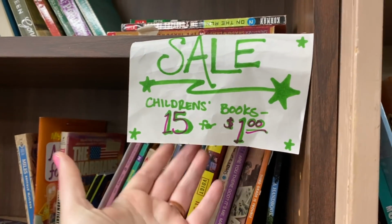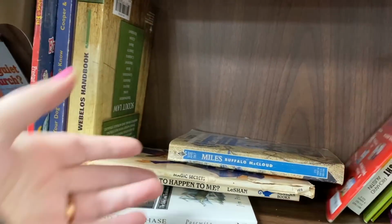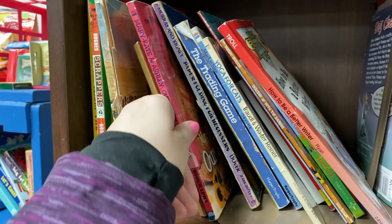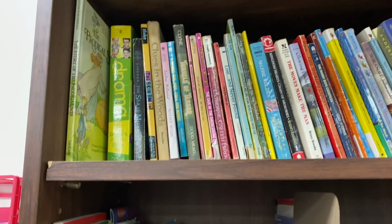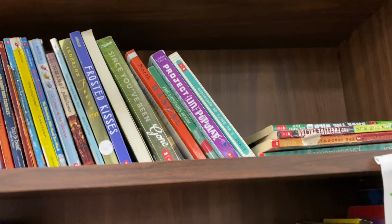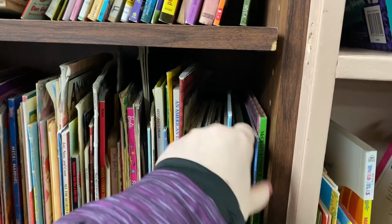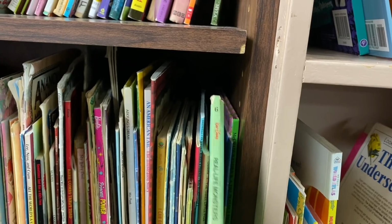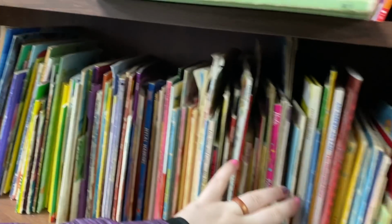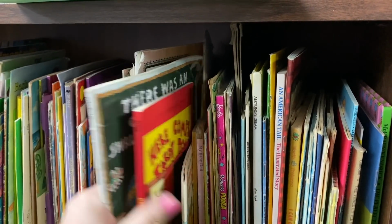So they have a great deal on kids' books here. 15 for a dollar, so you can't beat that. Let's see what we can find. Mary-Kate and Ashley. Real life monsters. Could be one. Let's see. Tardy Toad.